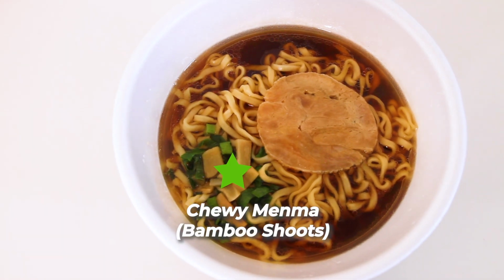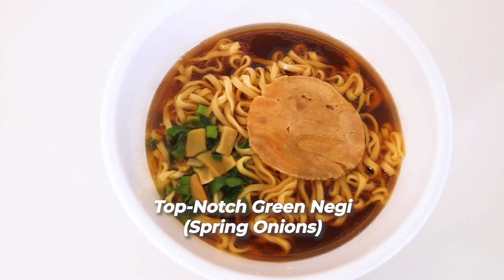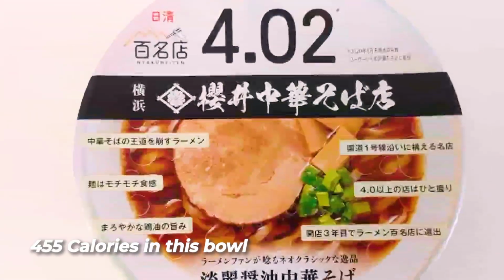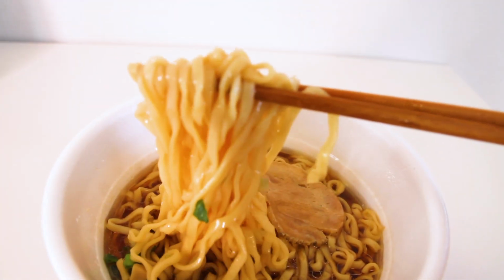Otherwise, you know, pretty minimalist, right? You've got bamboo shoots for some crunch, little guys here. Green negi. Okay, 455 calories. Probably from all the chicken oil and flavor. The richness from the chicken, it's got to be over 400, so that makes sense.